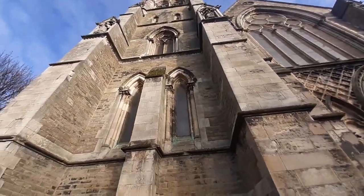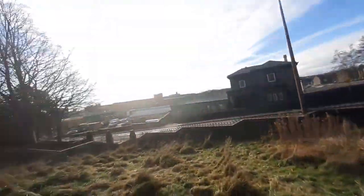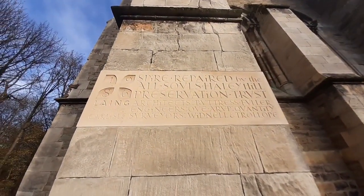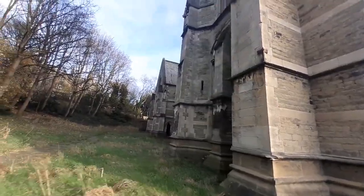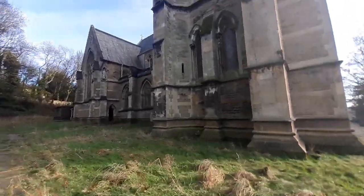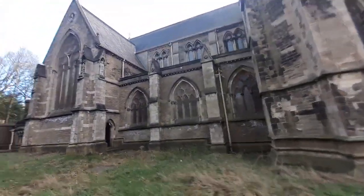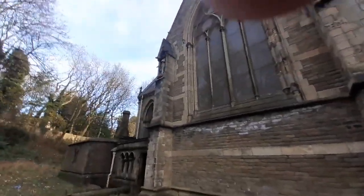I'll just read the descriptions underneath. And it's just on Boothtown. Just look at the craftsmanship on the architecture of these. The leaded windows are just outstanding. Pity it won't open, so I can't show you the actual leaded windows, they're breathtaking.